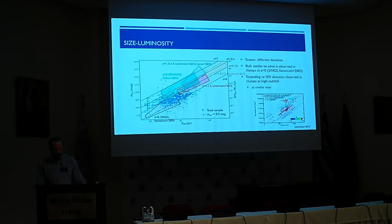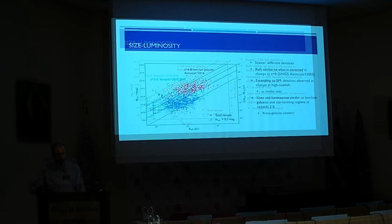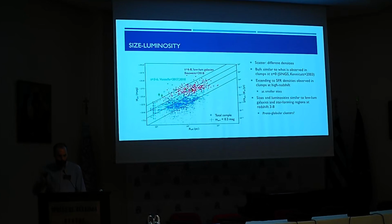To put it even more in context, recent studies have been able to probe sizes of galaxies at very high redshifts, from 3 to 8, but at very small scales. So, for example, I'm plotting two samples, the one of Bowens and the one of Van Zella. And what we see is that even in these studies of low luminosity galaxies, they are probing the same density that we are seeing in our samples. So it's like nowadays, also at those redshifts, we are seeing the single compact star formation regions, or maybe proto-globular clusters.